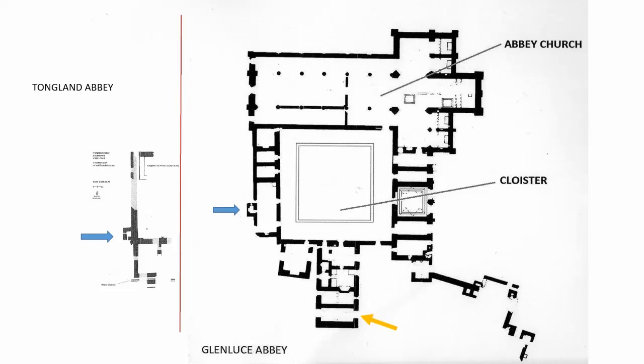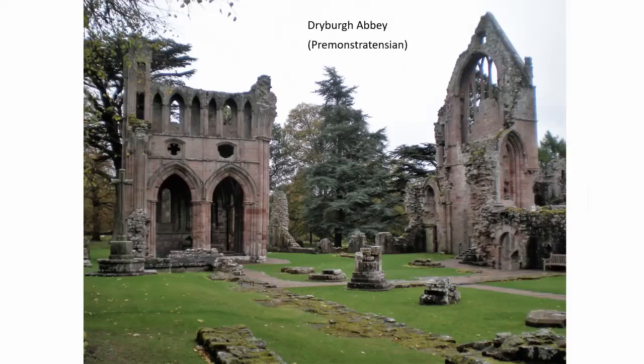Next slide, Helen. And let's also compare our jigsaw puzzle piece with Dercongal, which, remember, is the same order as Tongland, Premonstratensian. Next slide, Helen.